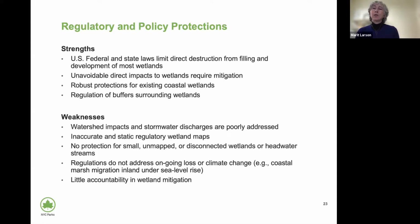However, we've got numerous shortcomings with existing wetlands regulation, in particular, the ability to regulate in the watershed and ensure that landscape development is done in a way to protect downstream systems. We've got outdated regulatory maps, something that we're working on improving. We've got really limited protections for small unmapped wetlands, vernal pools, as that's been mentioned in particular, and limits in being able to regulate, ensure that buffer areas around wetlands are protected. Finally, particularly on the coast, our regulations don't address ongoing sea level rise and the need for marshes to migrate. And we've got limited accountability in our wetlands mitigation.